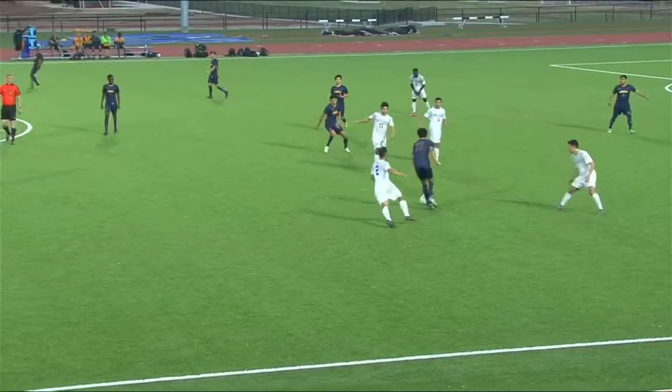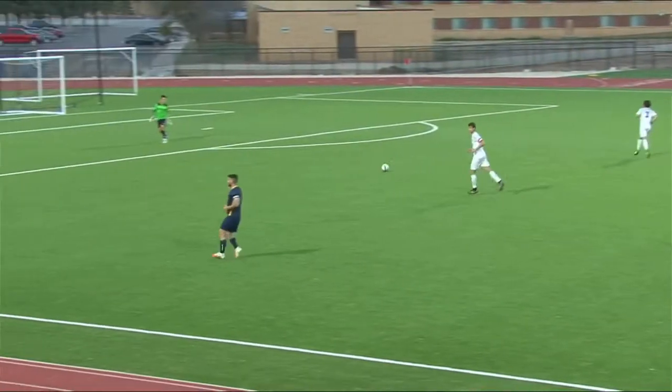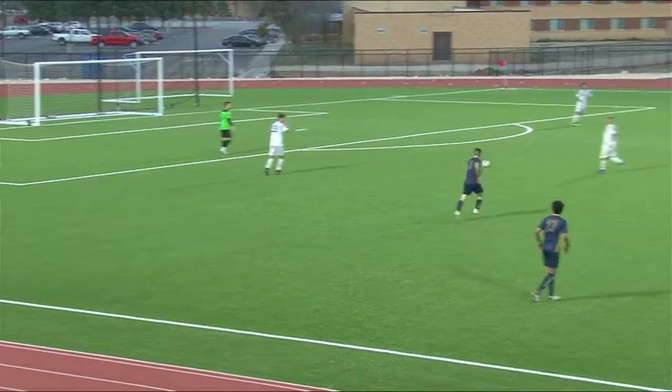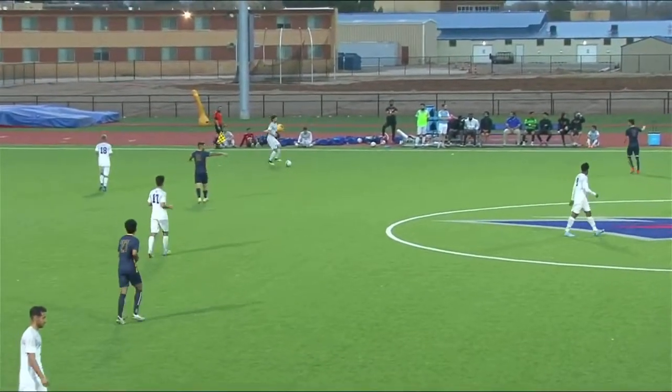Player lost his shoe. That's Naidu. Lost his shoe. He's just going to carry it with him while he comes downfield. And now he's going to stop and put it on as Zamora gets the ball for the Pioneers. Sends it to Richmond in the middle of the field. He sends it to the far side.